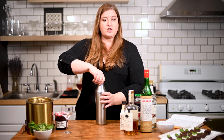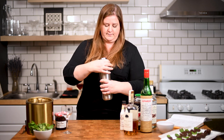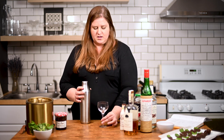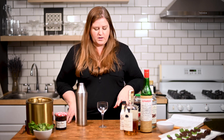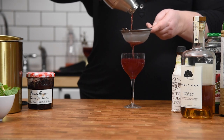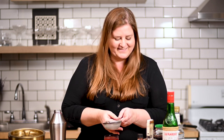Okay, we're going to give this a really good shake because we want to really break down those preserves and incorporate all of our ingredients. Into our coupe. And I love this glass. This is sort of a hybrid of a Nick and Nora and a coupe. And I am going to double strain this one just because I'm going to photograph it and I don't want fruit floating around. Ooh, I love that color. Very pretty.